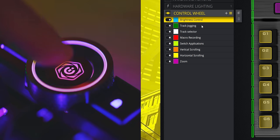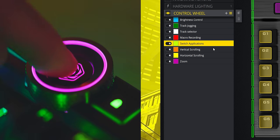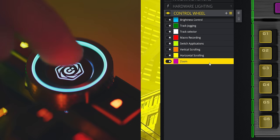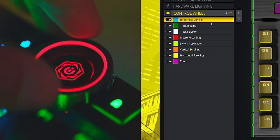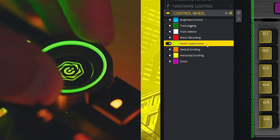So you click the iCue button in the middle to cycle between different functionalities, all of which are color coded. You can do basic things like change the illumination brightness. You can do track scrolling. You can record macros with it, switch applications, zoom, and vertical and horizontal scrolling. Functionally, it is a bit limited and I don't see myself using this very often, not because it's in an awkward position to reach. It's easy to reach with your left hand after the WASD area.